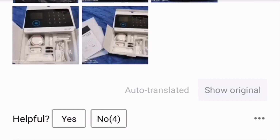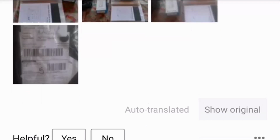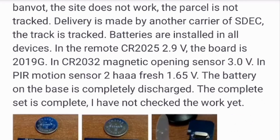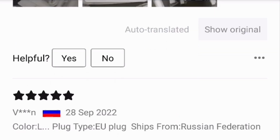Overall, the GauTone PG103 Alarm System is an excellent choice for homeowners looking to secure their homes. With its advanced features and reliable performance, it's no surprise that it has received such high ratings on Aliexpress.